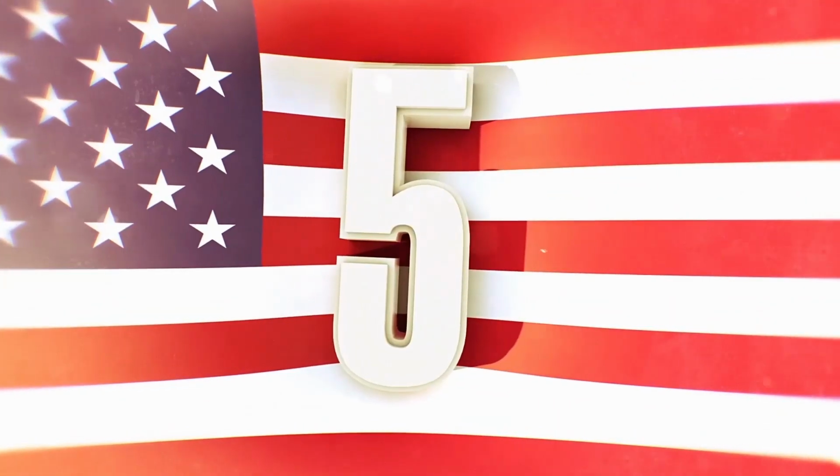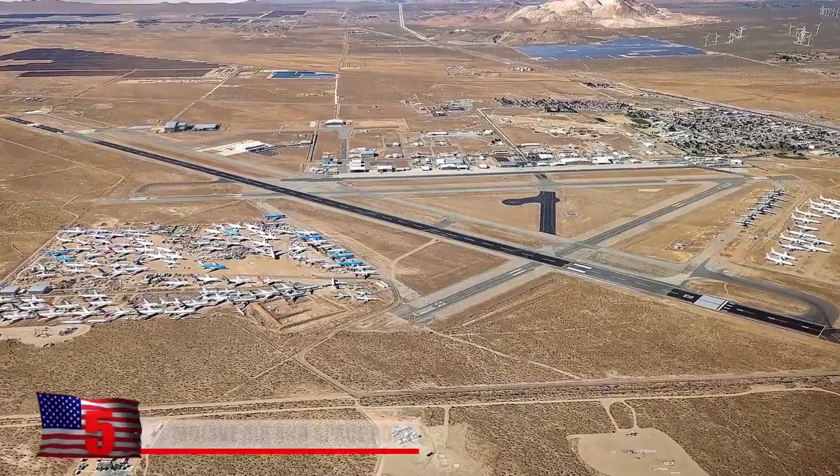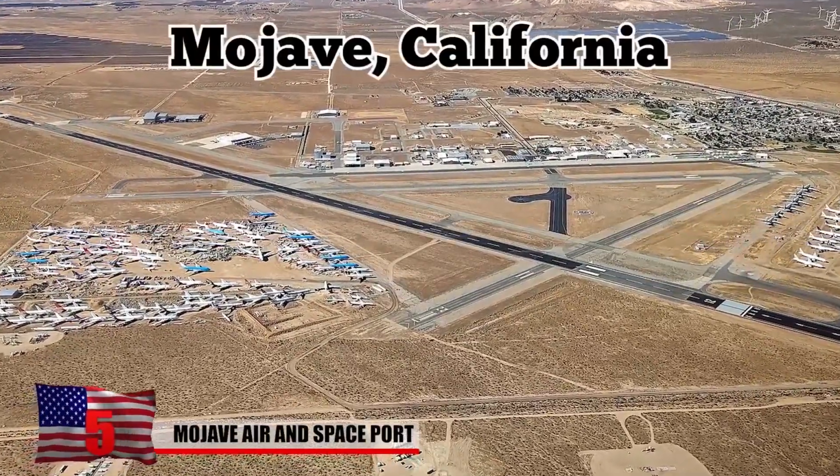Number 5. Mojave Air and Spaceport. Mojave Air and Spaceport is a public airport and spaceport found in Mojave, California.